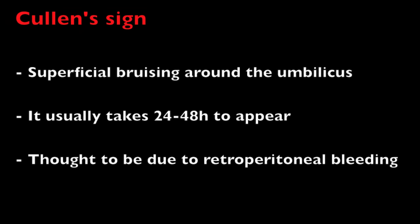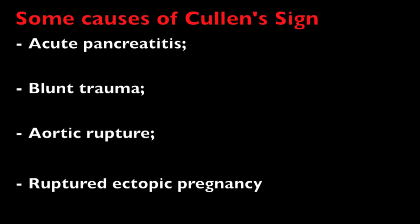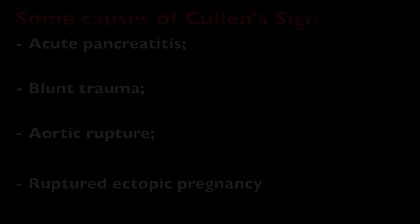You should have noticed the bruising around the umbilicus in the video you just saw. This superficial edema and bruising in the subcutaneous fatty tissue around the umbilicus is known as Cullen's sign. It takes 24 to 48 hours to appear and can predict acute pancreatitis and is thought to occur due to retroperitoneal bleeding. Causes of Cullen's sign can include, but are not limited to, acute pancreatitis, bleeding from blunt abdominal trauma, bleeding from aortic rupture, and bleeding from a ruptured ectopic pregnancy.